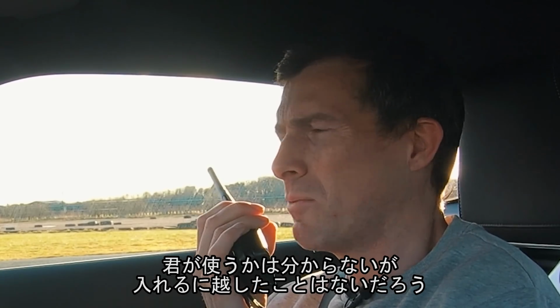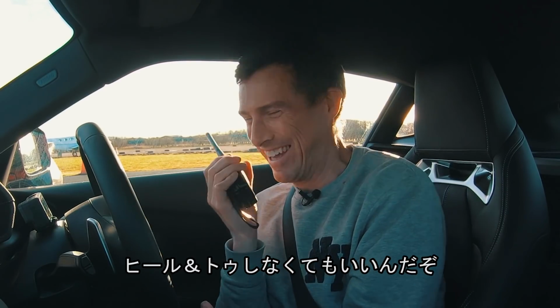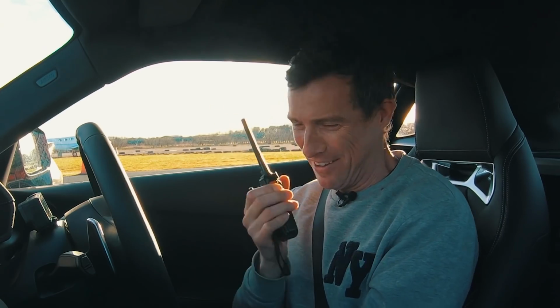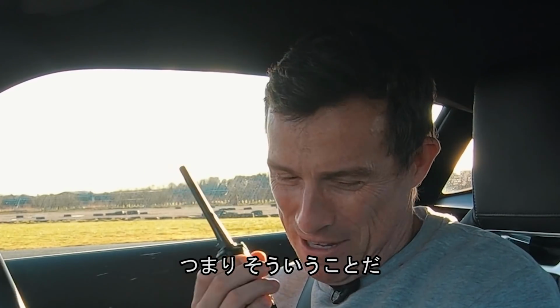No, you wouldn't heel and toe anyway, would you? I don't know what I'm talking about. Press some buttons and drive as best as you can, because then you'd be braking if you're heel and toeing. Well, not that. Rev match. Just rev match. Let's do it. So I'm block shifting from 6th to 3rd. That's what you want me to do? If that's the correct term, then do that. Yes, perfect.